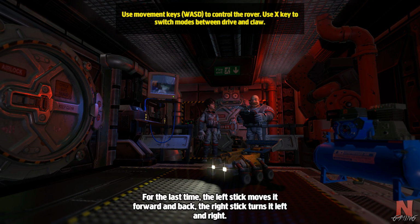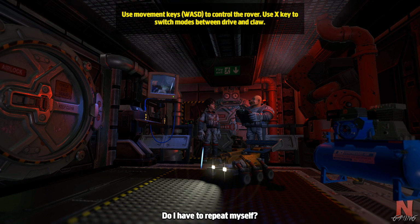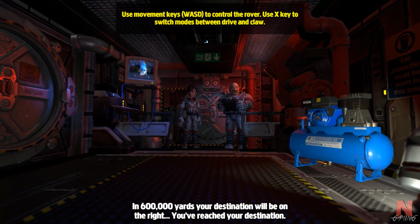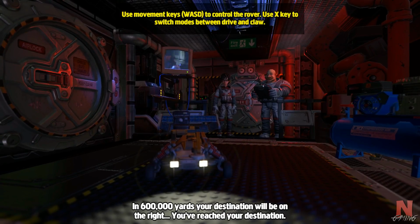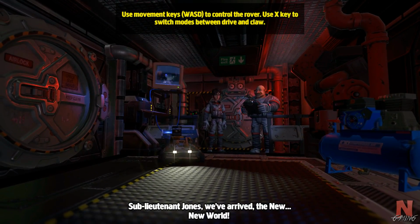For the last time, the left stick moves it forward and back. The right stick turns it left and right. Do I have to repeat myself? By Jove, it works! In 600,000 yards, your destination will be on the right. You've reached your destination. Sub-Lieutenant Jones, we've arrived!